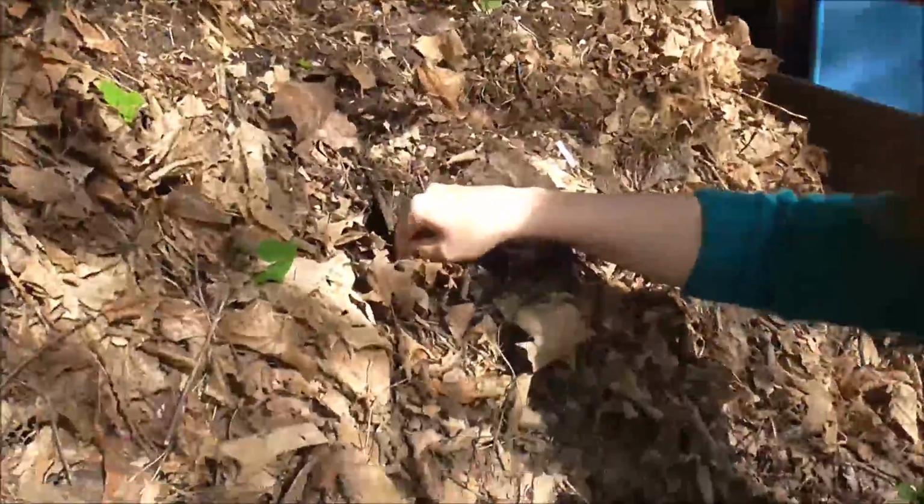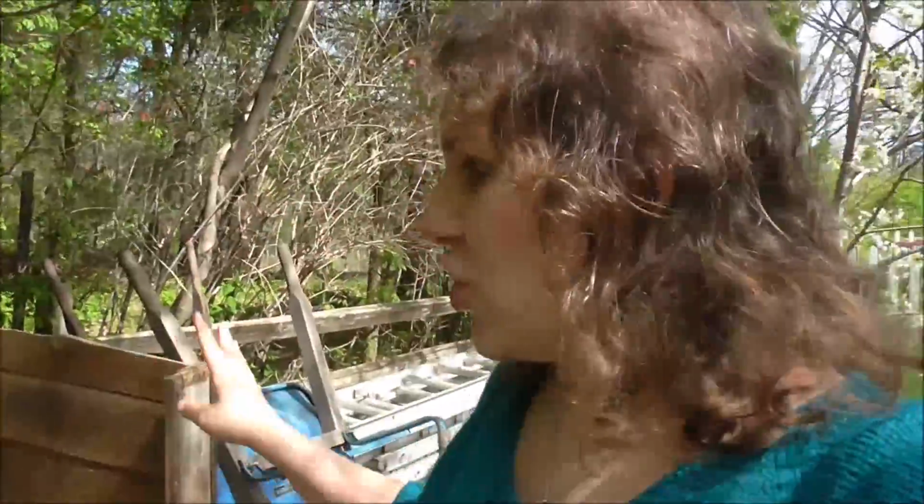Nothing makes me happier than a compost pile that is starting to heat up. So if you just saw, I took a stick and I just kind of burrowed into the pile a little bit. And when I take my hand, it's actually warming up in there. I am thrilled that it's heating up. That's why the pile looks like it's shrunk.